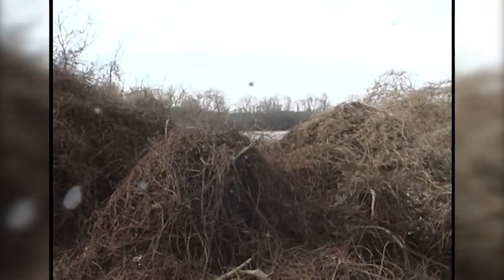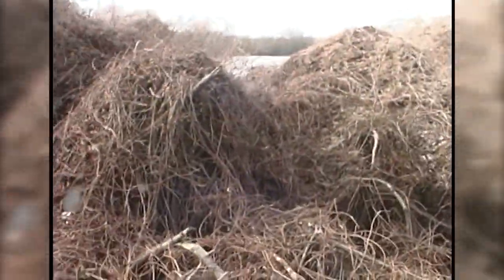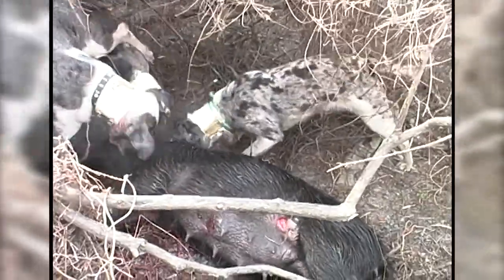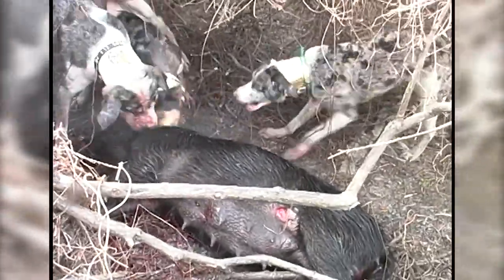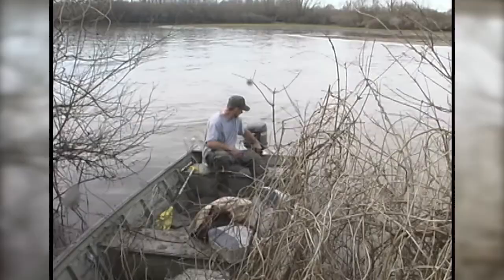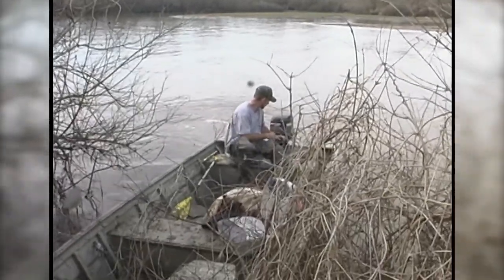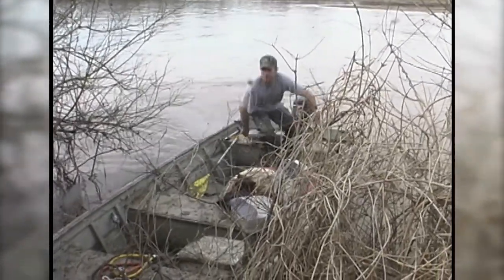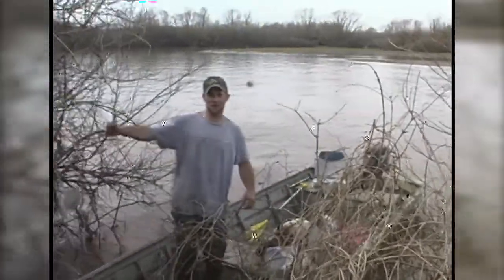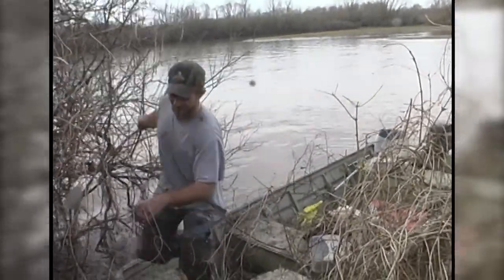Oh, we got us some pork, boys. Got it caught? I got it caught. All right, hold on, I'm gonna turn the camera off. Oh, what a hunt! Come on out of there, hog sticker. My thing is heart pounding, man. My legs are still shaking.